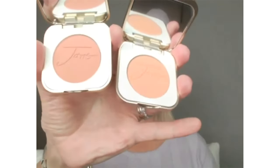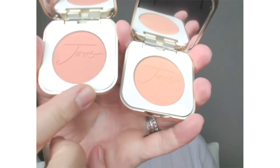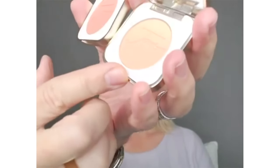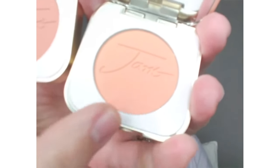For the blushes, we have two different colors. One is called Velvet Petal, and that is more of a pinky coral tone. And the other is called Flourish, and that's more of an orangey coral tone. Let me bring that closer so you can see it. So one is warmer and one is slightly cooler, but they're both very much spring tones, very different variations of coral and apricot.